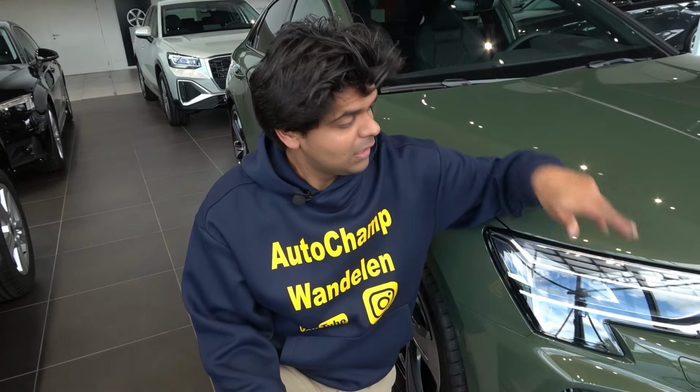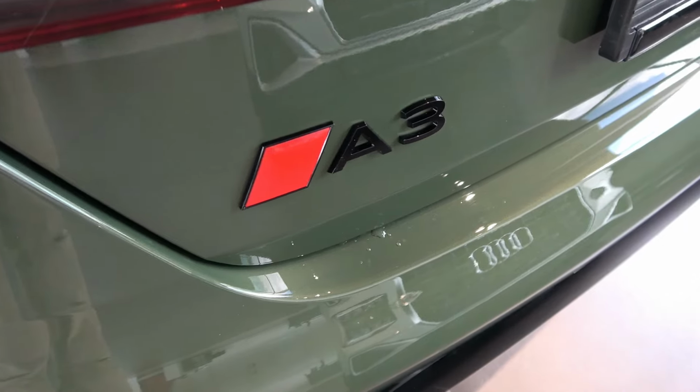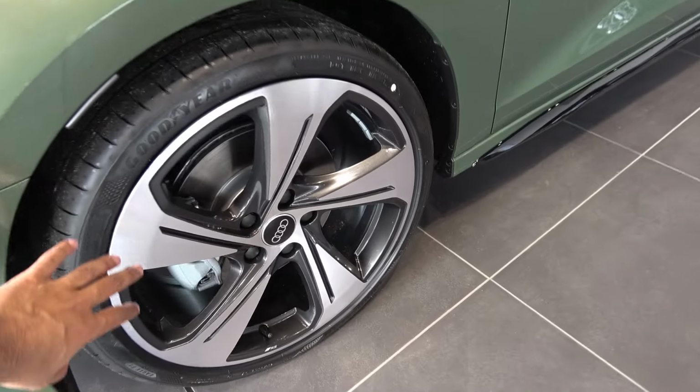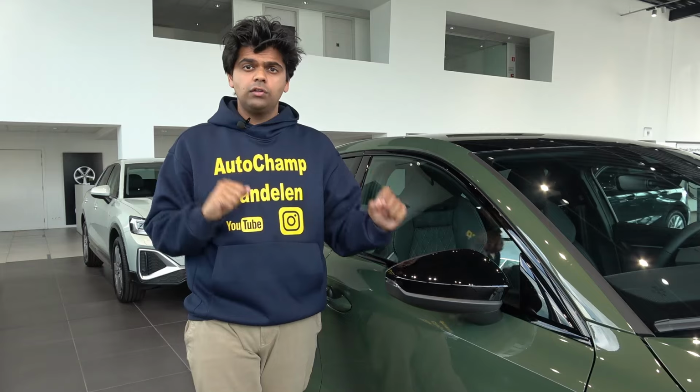This Audi A3 costs 55,000 euros. Is it good value for money or not? Let's talk about it right now. Now, being the top of the range, it is equipped with the S-Line package, which automatically means gorgeous alloys right here. Look at the alloys, 5 spokes, 4 doors, get keyless entry. I'll not get too excited.